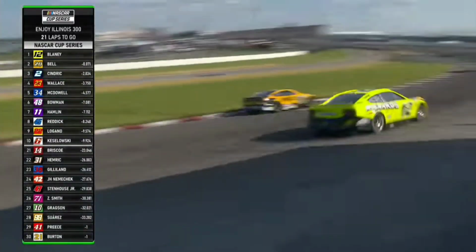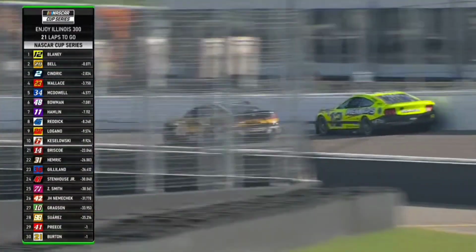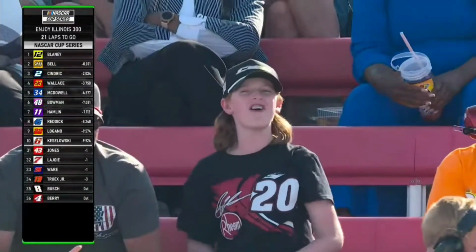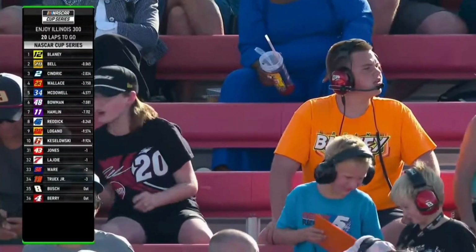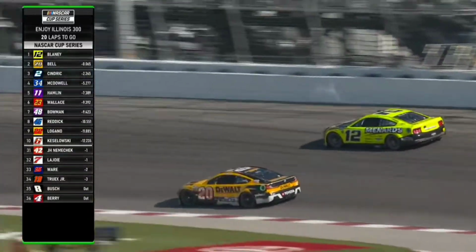2:20 down and 20 to go. Bell is there this time. Down to the inside on Blaney, trying to make it stick. Can't do it. At the line again, it's Blaney. Bell back to the bottom. Just a spectacular battle for the lead. Round and round and round they go.